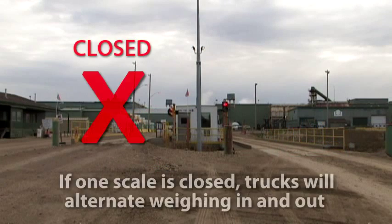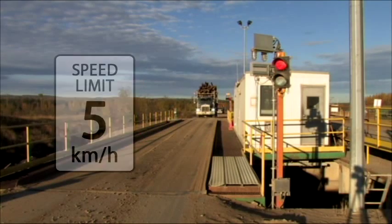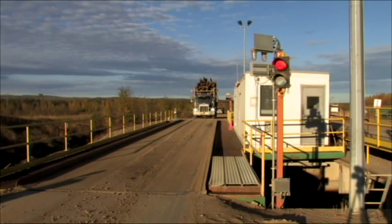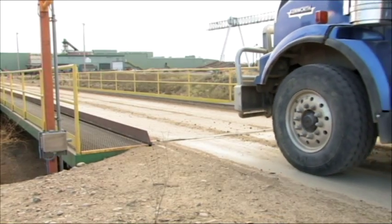If one scale is closed and there is more than one logging truck needing access to the scales, trucks will alternate weighing in and out in the following sequence: one loaded, one empty, to avoid confusion. Approach the scale slowly, under 5 kilometers per hour. There are a set of sensors at the entrance to the scale, and as you pass through, a green light will turn on, signaling you to proceed.